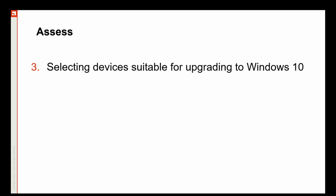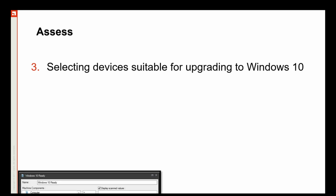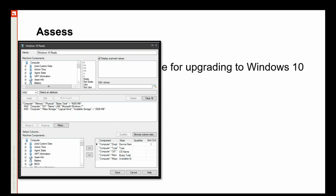So we've got to select those devices which are suitable for upgrading to Windows 10. What we can do here is run a query. You might find that we're going to run a query which says the machine has to have at least 4 GB of RAM. The machine at the moment has to be running Windows 7. And in this particular example, I need at least 2 GB of hard drive space available in order to download that Windows 10 image.